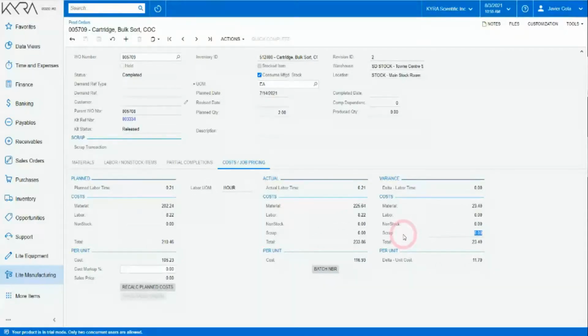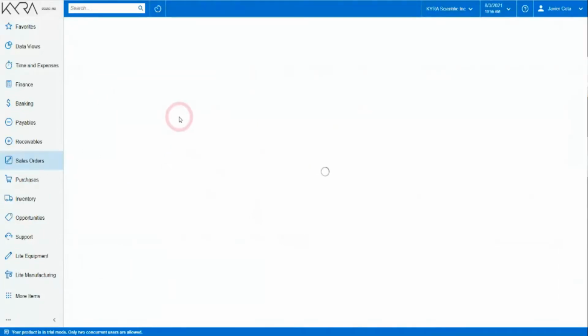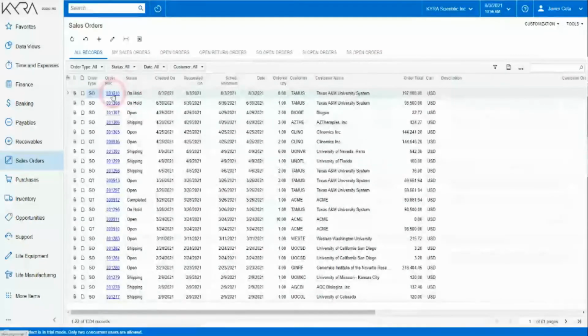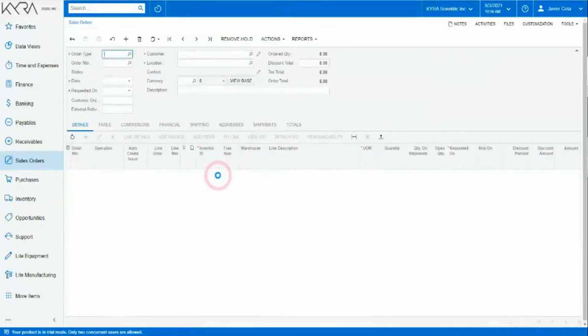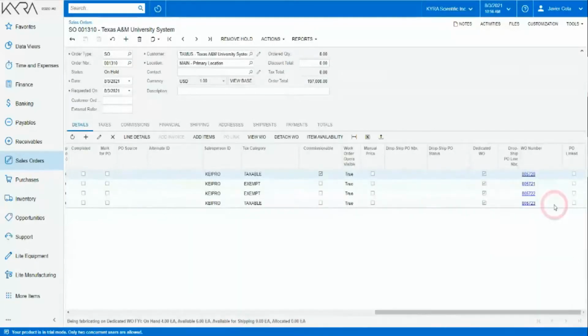Now, for a particular order, to go back to the sales order to figure out your profitability on the sales order, currently we do not have one report that would roll it up, but it would be a very good idea for us to have one report that would roll up all of the work orders. You make a good point.